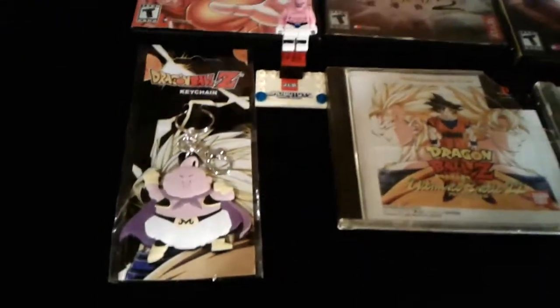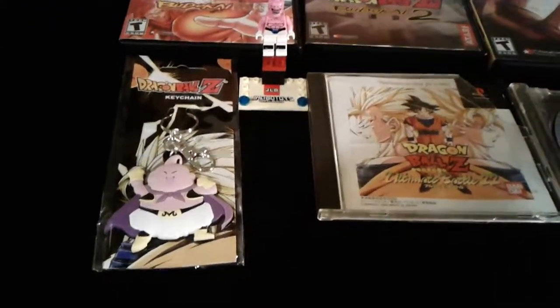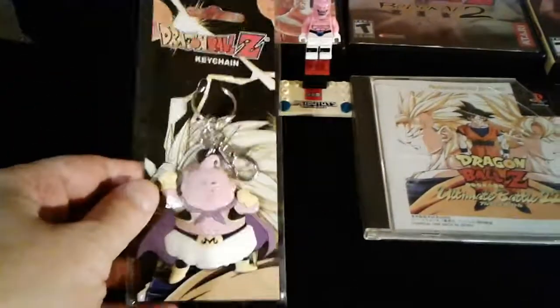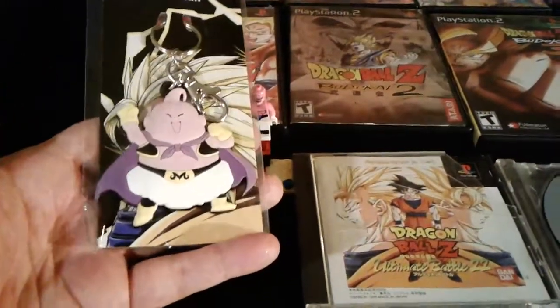I just went to the Free State Comic-Con. Me and Scott went to the Comic-Con yesterday. It was a great time. And I was hanging out with my friends Marcella and Saturna, and they gave me these awesome little gifts, and I thank them for it. They're super great people. I love them as friends and everything.